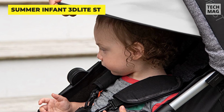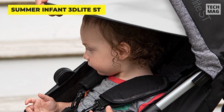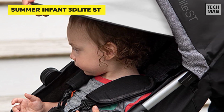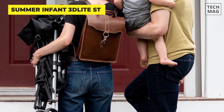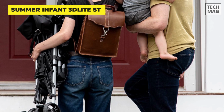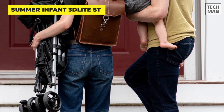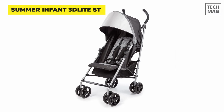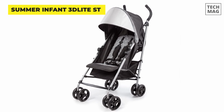The stroller comes with a large storage basket beneath the seat, so you'll have plenty of room for diapers, toys, snacks, or even some light shopping. And speaking of convenience, the anti-shock front wheels and lockable rear wheels provide a smooth and stable ride, whether you're strolling through the park or navigating a crowded mall.